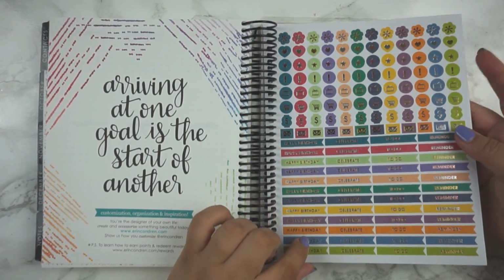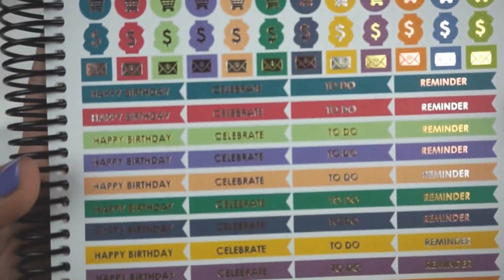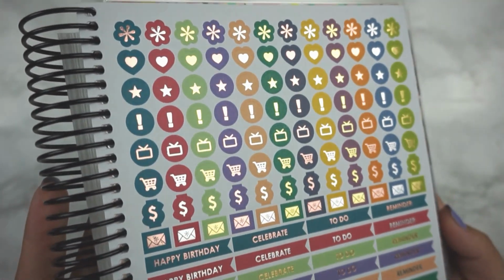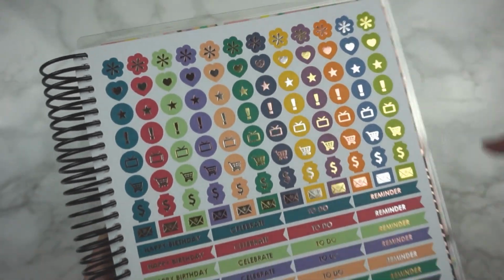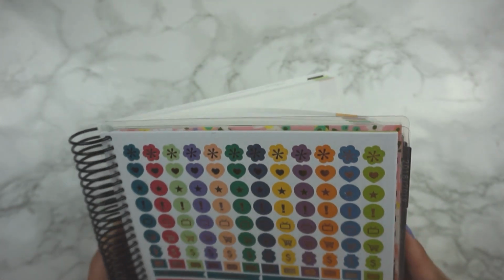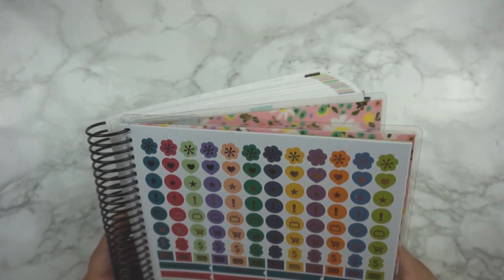I don't have any issues with that. And then you get a whole bunch of foiled stickers here, and these are really cute. I do like these. Honestly, I haven't even used any of the ones in the current planner, so I don't know, I probably should. I should cut this page out and actually use them because they are really cute and foiled, and they're not the best cut stickers, but at least these here are pretty good.